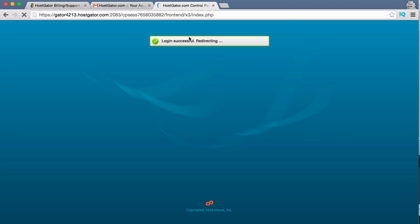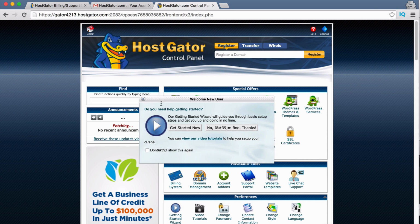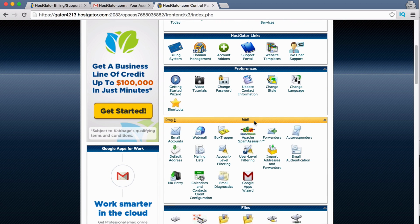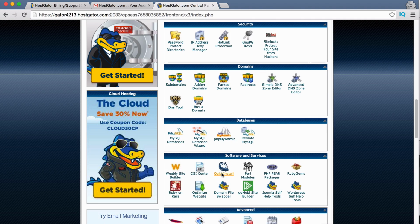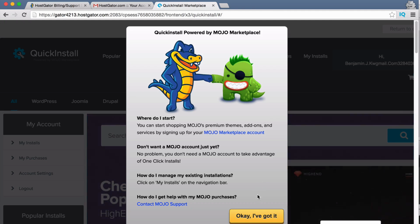So now we're in the back end of our website. This is where all the good stuff happens, and this is where we set everything up to look good from the outside. It's really simple to do. I'm going to show you, there's a lot of options here. I'm going to show you what not to focus on, which is all this up here. You want to come down and find something called Quick Install. So this is where we're going to install WordPress, which is the builders of our website.